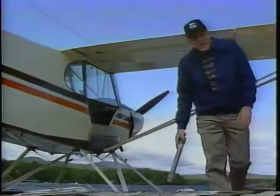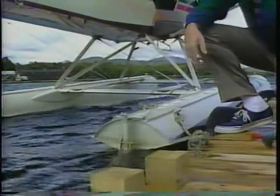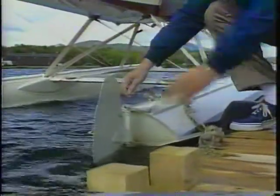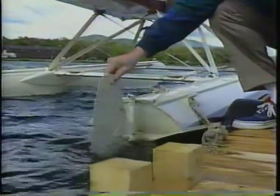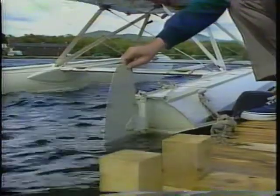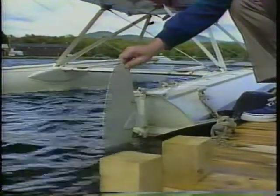Now, since a seaplane doesn't have a steerable nose wheel or a steerable tail wheel, it needs a water rudder for maintaining directional control while taxiing. Now, as you can see, a water rudder isn't particularly sturdy. It's not built to withstand the tremendous forces encountered during takeoff and landing. And that's why, using a cable in the cockpit, the rudder must be raised before takeoff and not lowered until after landing.